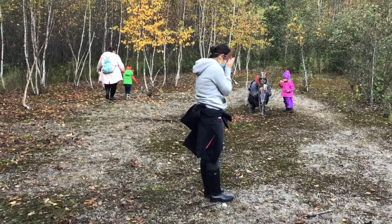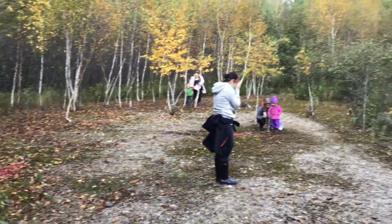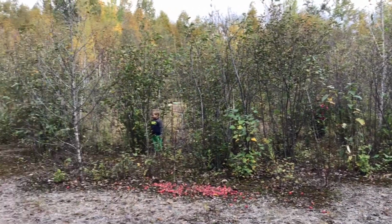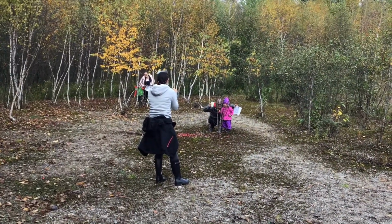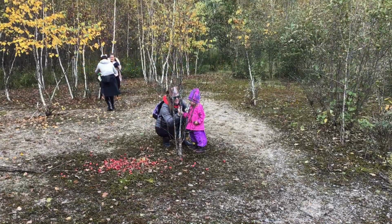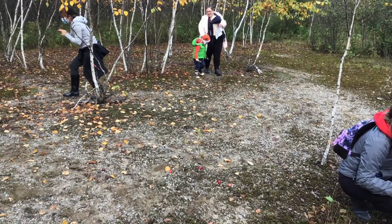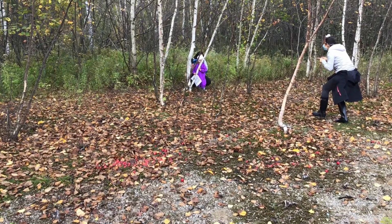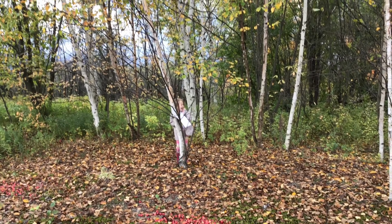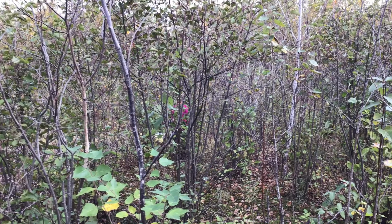Three, say cheese. Peekaboo, I see you. Some bears hid very well. Some were a little harder to find.